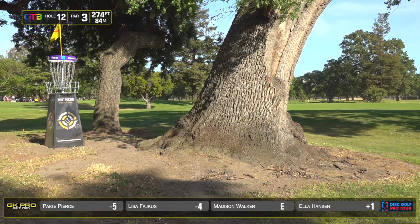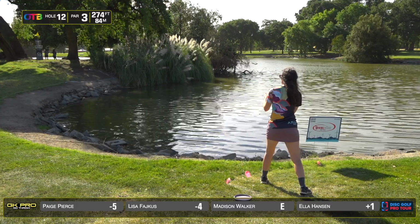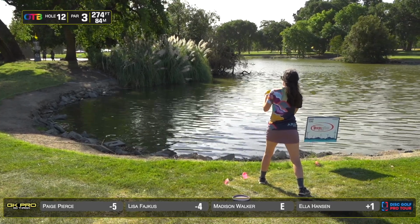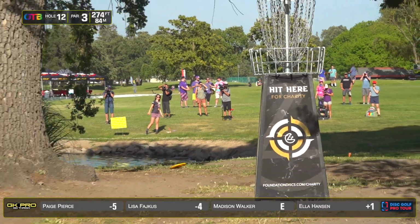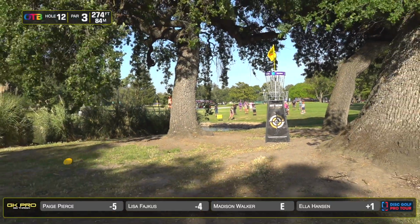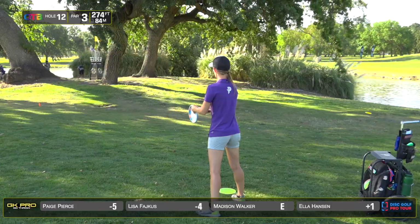It's pretty hard to find that OB left. That's definitely the safer side to push. I choose the drop zone. It was close enough to where I went out of bounds. Throw a little gator approach. Ooh, crazy bounce and some wind action. That's a big ol' skip.